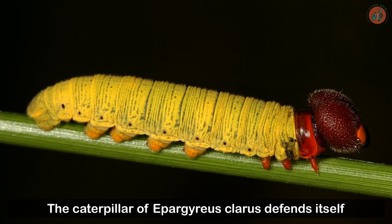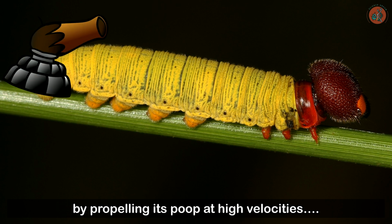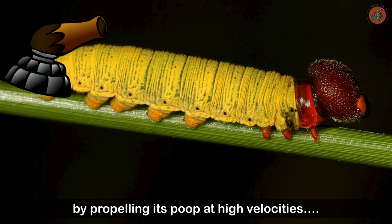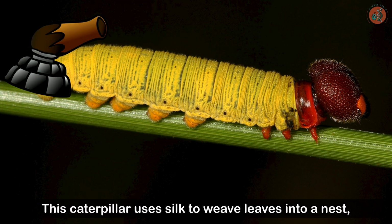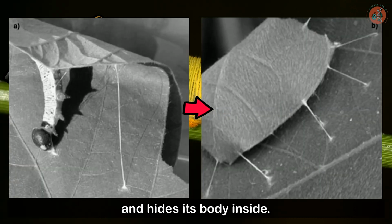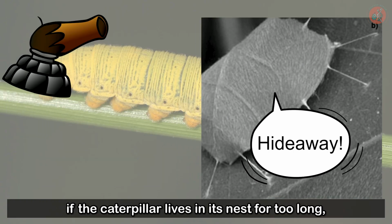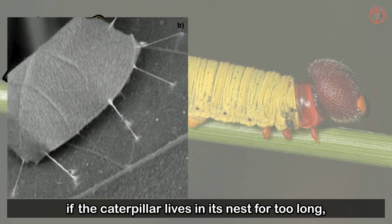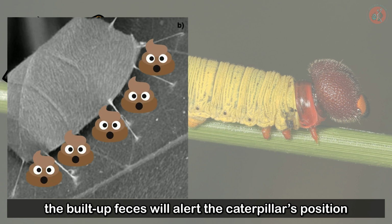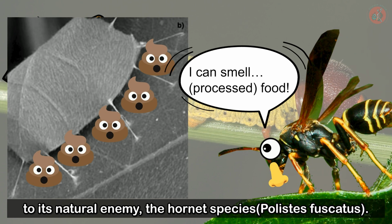Anyway, let's leave this messy business behind and go meet an insect with a bit more tact. The caterpillar of Epargyreus clarus defends itself by propelling its poop at high velocities. Let me explain. This caterpillar uses silk to weave leaves into a nest and hides its body inside. But just like with a litter box, if the caterpillar leaves its nest for too long, the built-up feces will alert the caterpillar's position to its natural enemy, the hornet species.